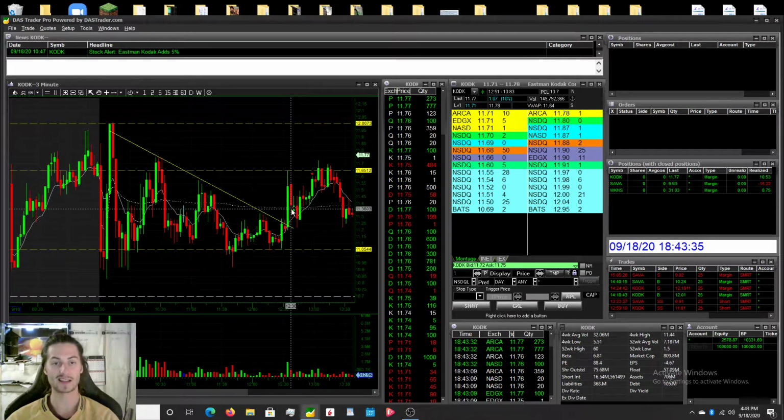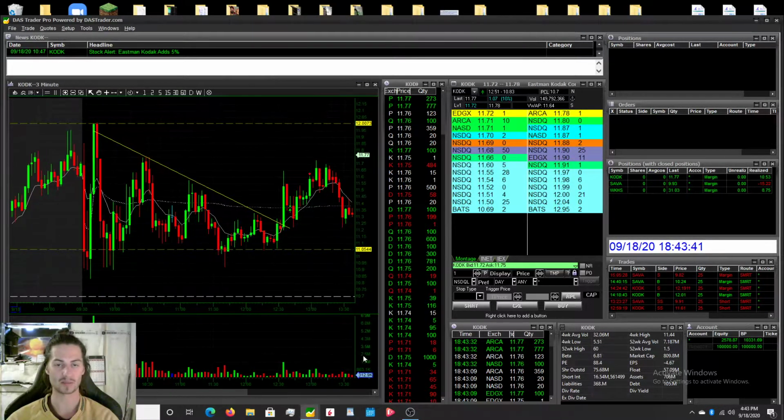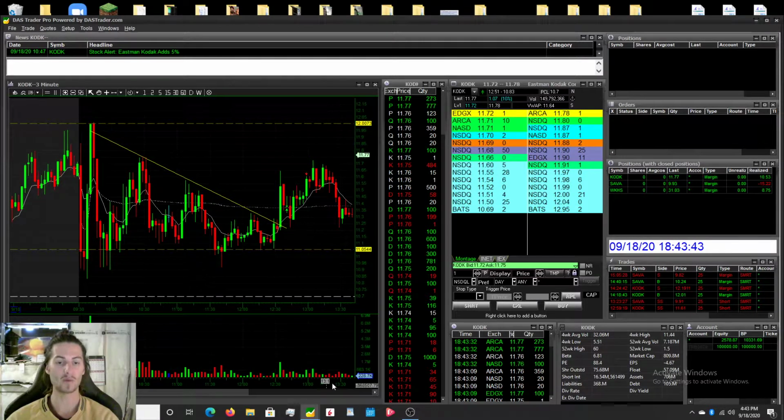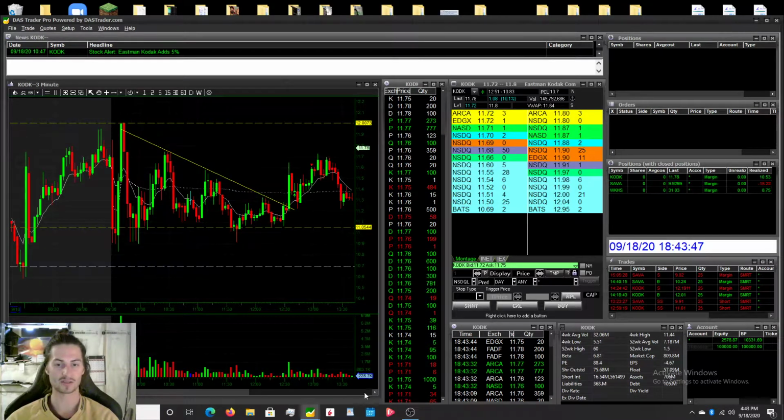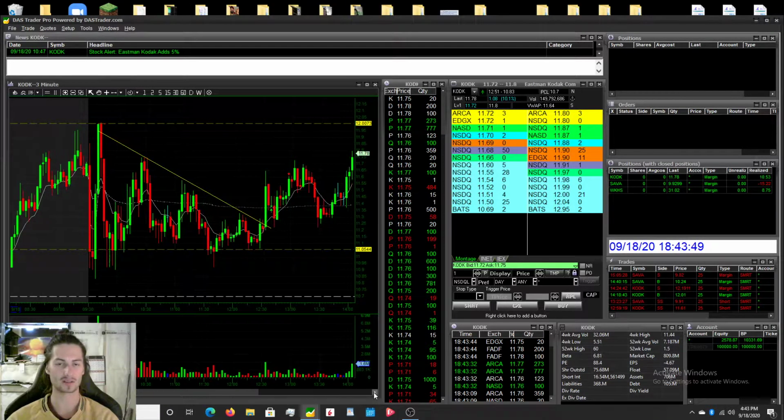You can see that's why I sold, because we're having tons of these where it just blasts right through VWAP, which is normally supposed to be support, and with no volume either, right? So that's why I sold out. These stocks are just so choppy right now, very unclear.